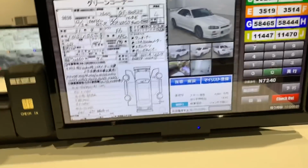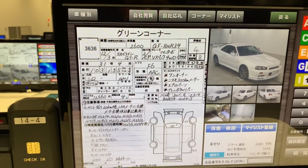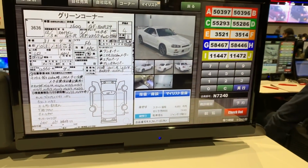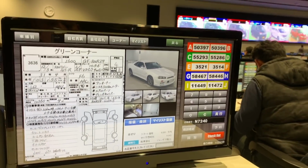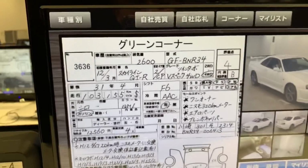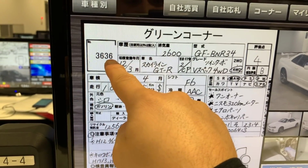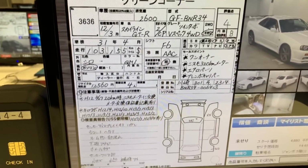This, guys, is called an auction sheet. An auction sheet gives you all the information that you need to know about the car being auctioned. And it's an inspection report done by professional car inspectors at the auction house. So, what kind of information can I get from this auction sheet? The car is located at the lot. The car number is, of course, 3636. This is the car number that's being auctioned at the auction house today.